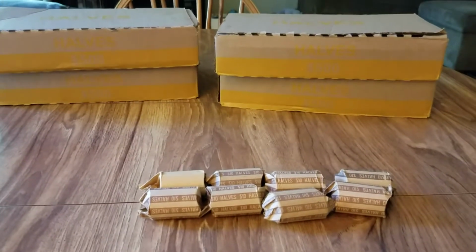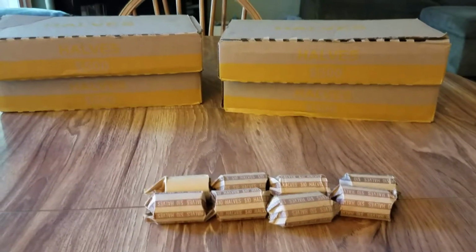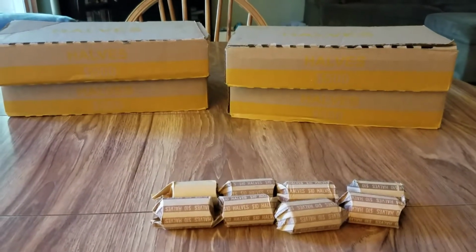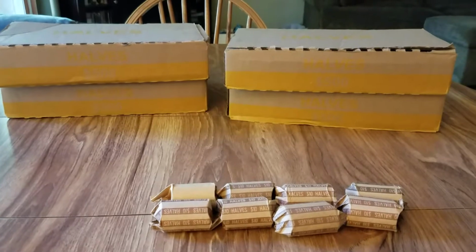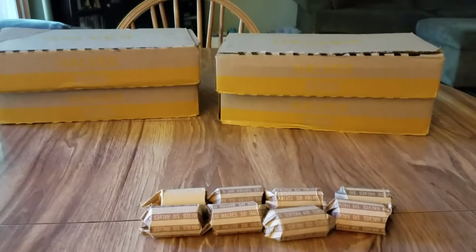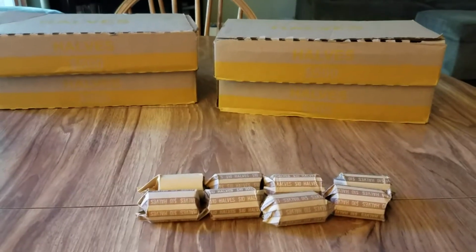Silver stacking box roll find. This is the beginning hunt of our boxes for the week. I got four. I was supposed to get six. The one branch I went to, the manager was off and her assistant forgot to order me my two boxes. So she apologized and told me she'll make sure she has my two boxes for next week. So I said, not a problem.